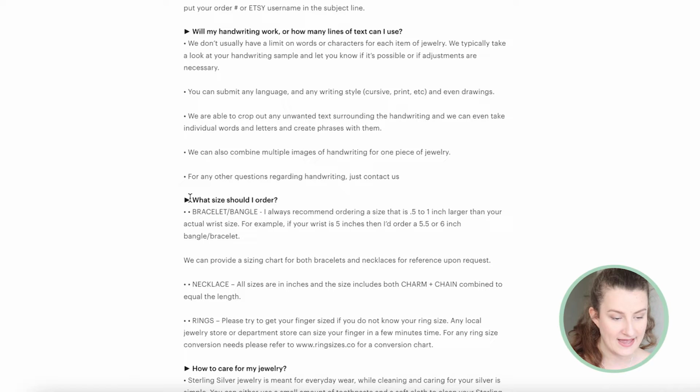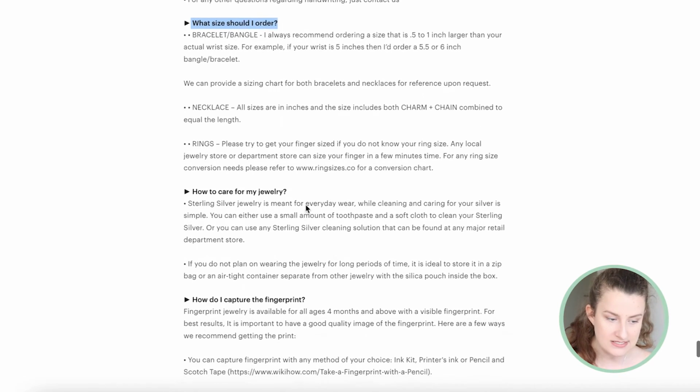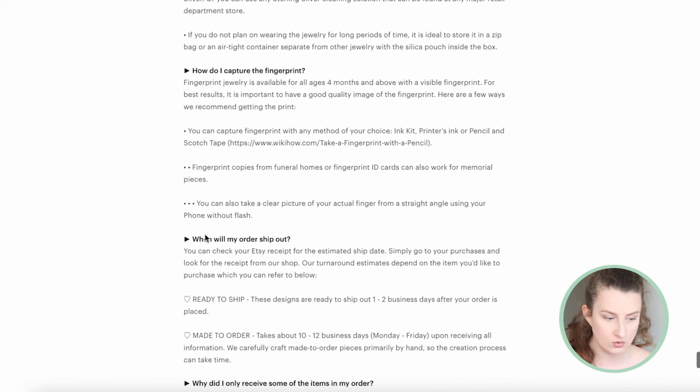For example, this shop answers the question, how do I choose my ring size? Or when will I receive my order? Not only does it help visitors trust your shop more, it also answers questions your customers have every day. And instead of asking you these questions directly in your messages, and as a result you wasting some time answering them individually, you can answer all of them in your FAQ. This is such a powerful tool for you to explain everything that might need clarification, but also to protect your shop by repeating your shop policies.